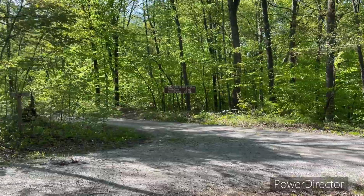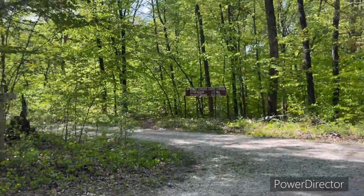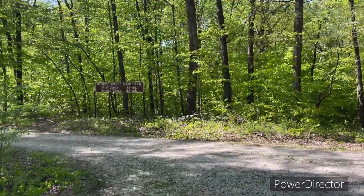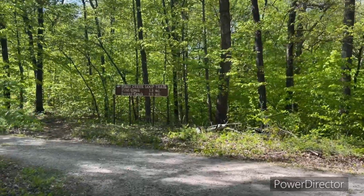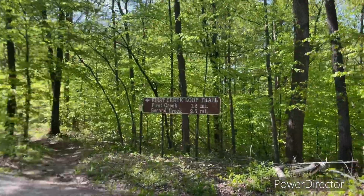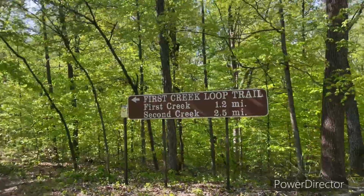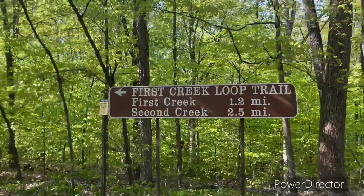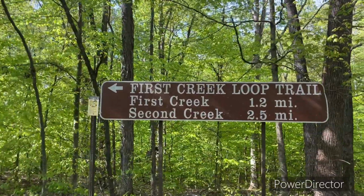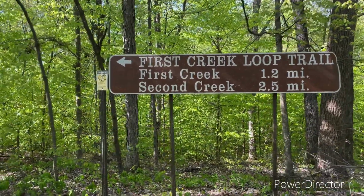All right, we made it to the Temple Hill parking lot. Not much to it. Probably the best news is this little sign right here. We are on our way to Second Creek. I'll be home for tonight. Here we go, 2.5 more miles.